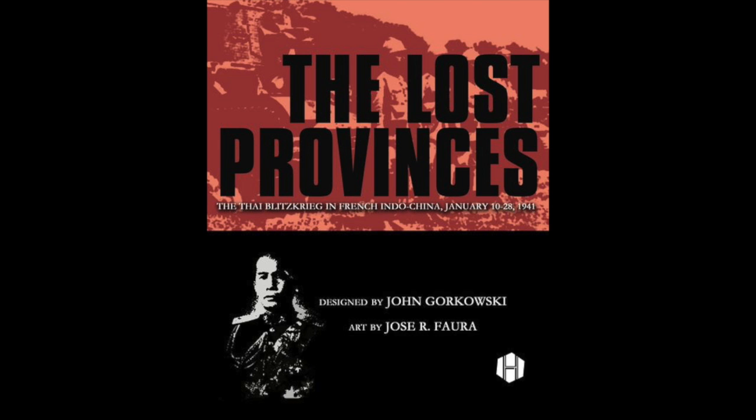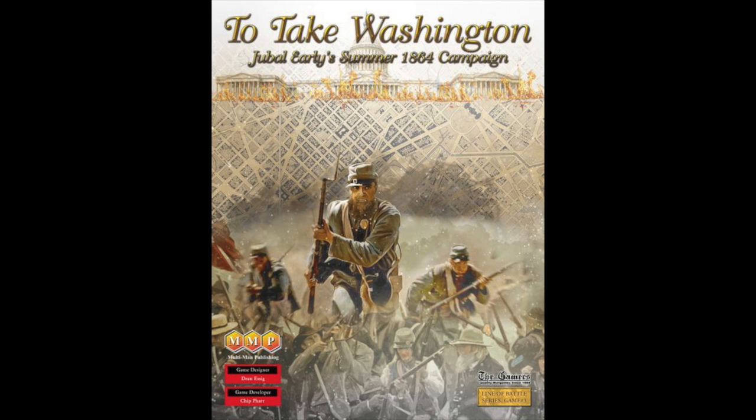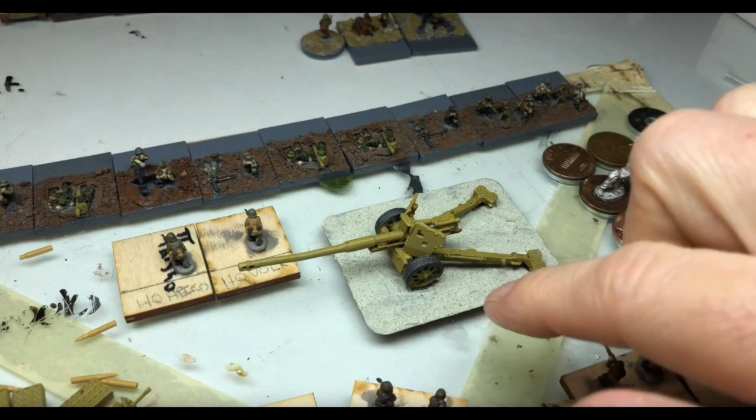Semper Fi, Mo. Mo is also previewing Strategy and Tactics issue number 316, a game by Harold Buchanan entitled Campaigns of 1777. Ardwulf from Ardwulf's Lair is unboxing To Take Washington, a game designed by Dean Essig. The artist is Nicholas Escaby, published by MMP. The Itinerant Hobbyist is showing you his progress on 10mm and 15mm miniatures.